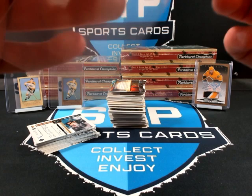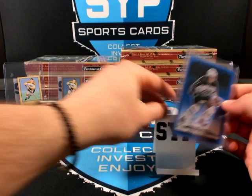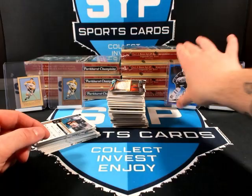Beauty. That's wild, Dirks. That's a nice looking card right there. This stuff's really fun.